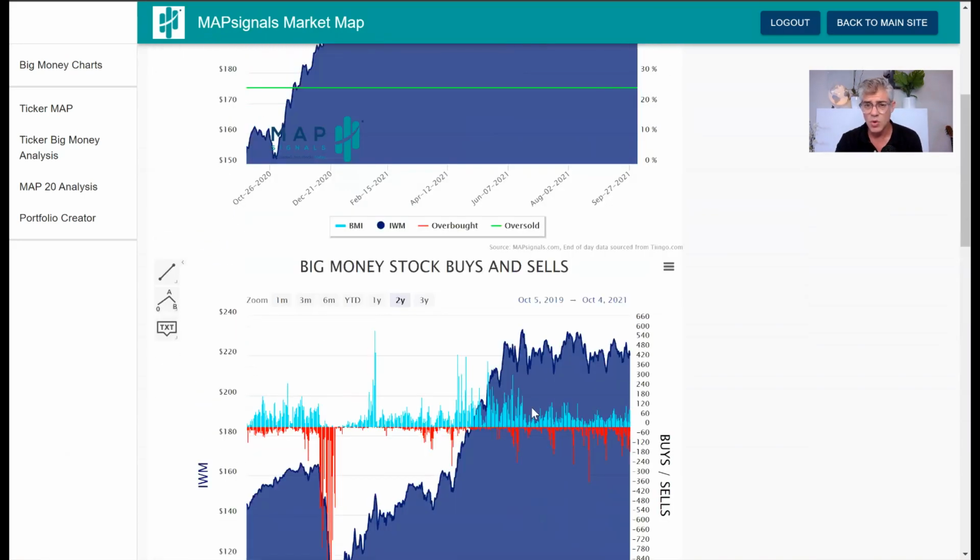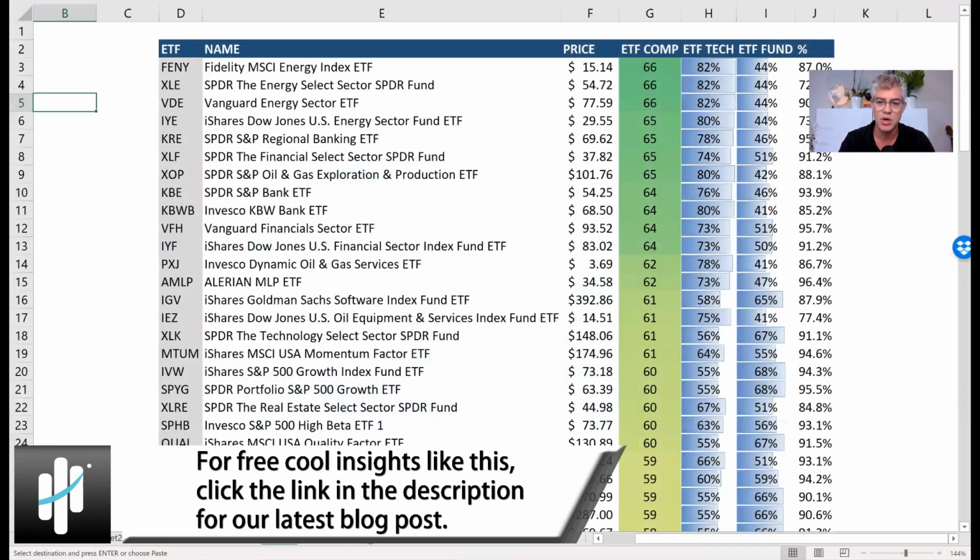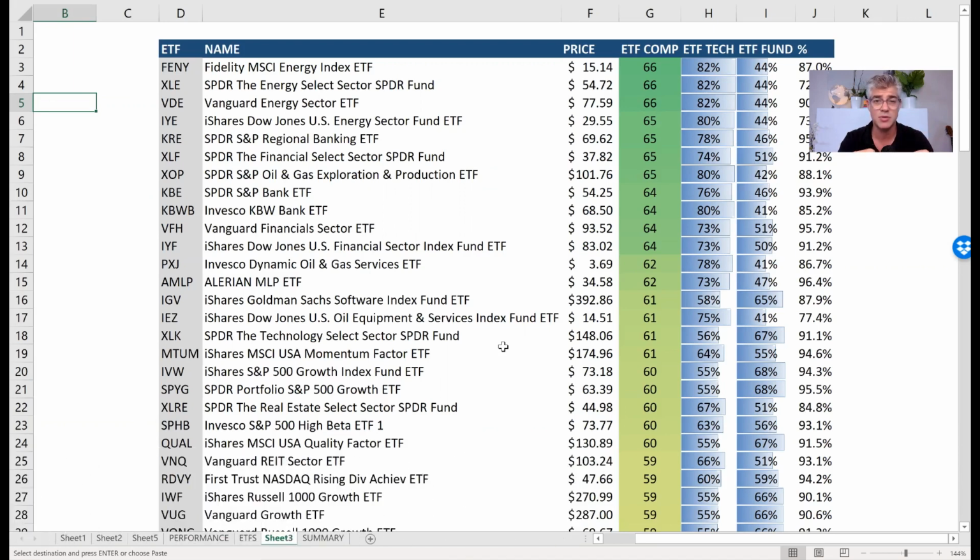So with that as our backdrop, I'm going to go over here and share with you our list of ETFs ranked at MAPsignals. We take all the constituents of the stocks, we score them for an overall score, a technical score, and a fundamental score to get overall strength of the stock on both a technical and fundamental level. And then we apply their weightings as they are in the ETF to give you a score of the ETF.